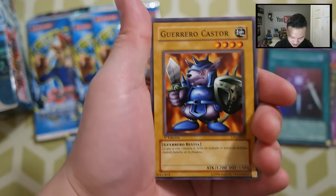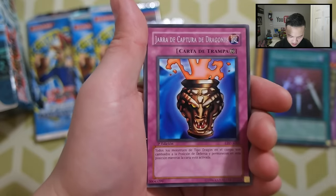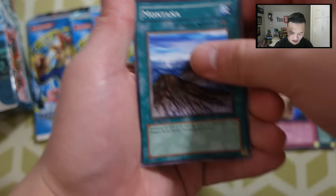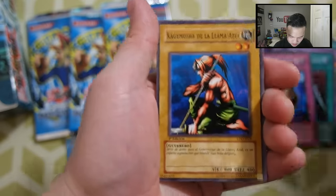Don't die, camera. Beaver Warrior, really beautiful. Petite Dragon again. Okay, Dragon Capture Jar, I know that one. Okay, there you go. M Warrior number one. Mountain. I know that one. Go on to the next pack. We're doing pretty well for this pack opening so far. We're opening really fast. So let's see what we get, of course. Yami. Okay, there you go.